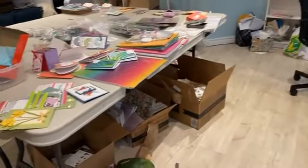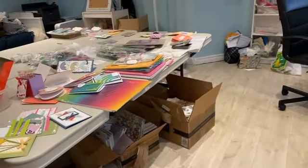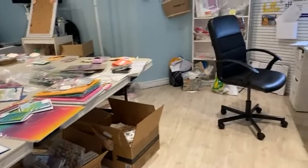Also, what's going on in the craft cave, let me see whether I can show you guys. It's not too messy, but I'm getting ready to do all sorts of cutting over here because I'm getting packets ready for all the February classes. Some months are worse than others, where I think I've ordered everything I need, and then as I get cutting and going, I'm like, oh no, I don't have enough of this or that. So I have to order again.